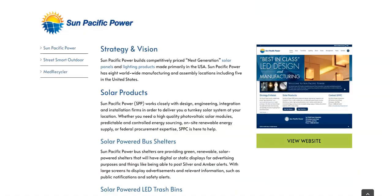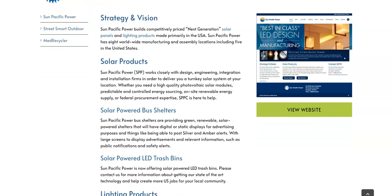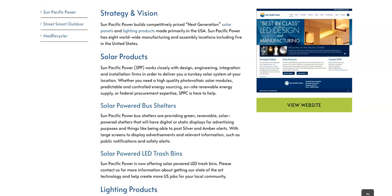Okay, guys, so their first subsidiary is Sun Pacific Power. Sun Pacific Power builds competitively priced next generation solar panels and lighting products made primarily in the USA. Sun Pacific Power has 8 worldwide manufacturing and assembling locations, including 5 in the United States.